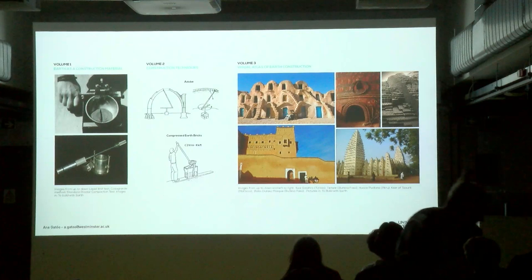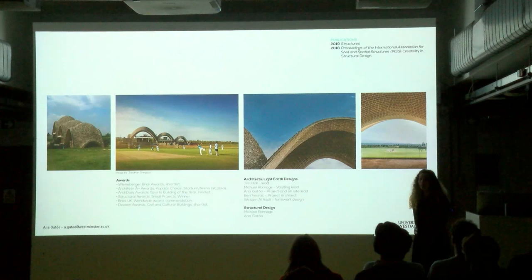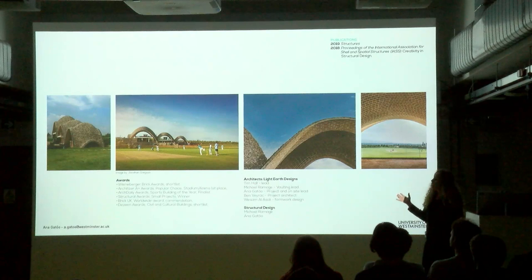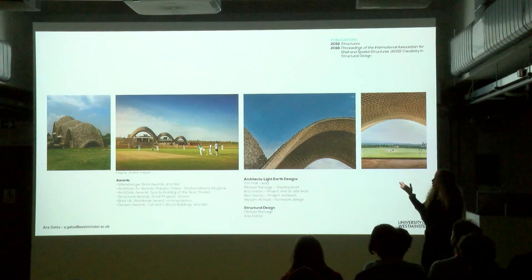Now, the most interesting and challenging and elegant, I think, earthen building I have been involved in is the Rwanda Cricket Stadium, designed by Light Earth Designs, of which I'm a partner. It's a form of three linked parabolic vaults, mimicking the path of a bouncing ball, but also the hilly topography of Rwanda.